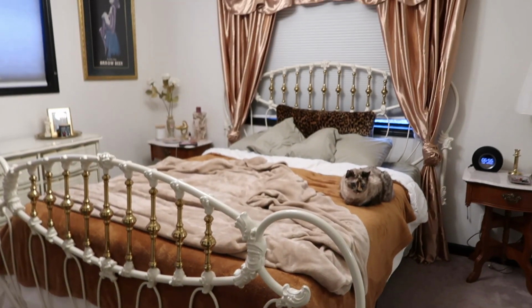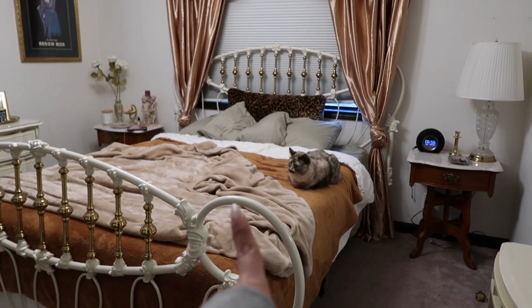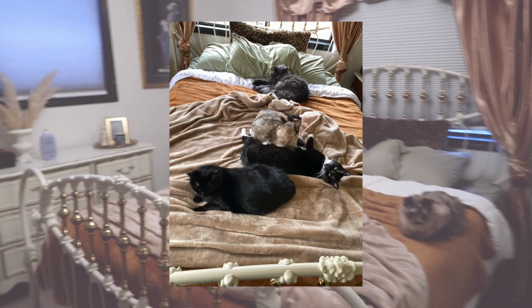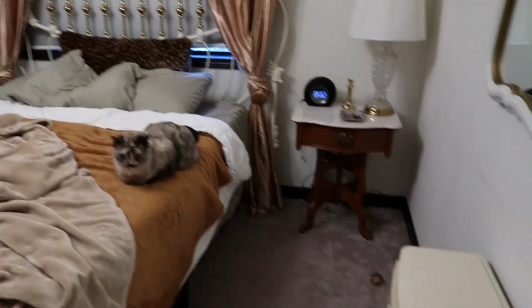I did also just get green sheets. Jean was literally sleeping right there the entire day, the way all the cats were just sleeping in a line. But I'm obsessed. We have our own sections.